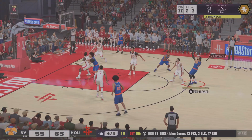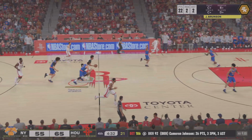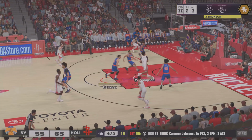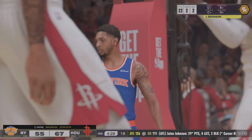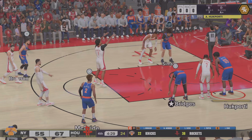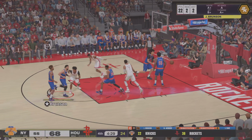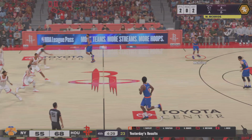McBride passes to Brunson. And again, it's the Knicks missing. For Houston, they've gotten all 3 of their shots to drop here in the fourth quarter. They came out of the break on a roll. Every time they get scored on during this run, it's come from inside the paint. And the Rockets making a change here. Smith has checked in.